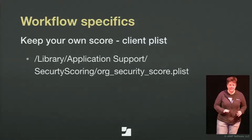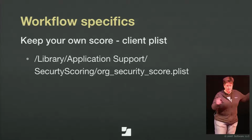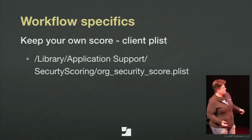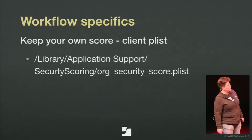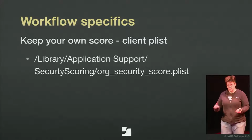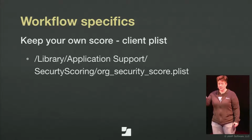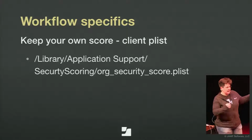What happens is this gets written out to a plist in a known location on the client. This is the default location. Of course, you can change it to anything you like. But this plist is then read later by steps 2 and 3. So we actually will retrieve those values, those true-false values. Item 1.1, yeah, we want to work on that one. Item 1.2, not so much, so we're going to skip that one. So that gets saved out to the computer.